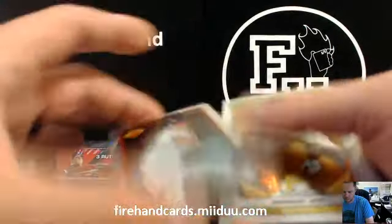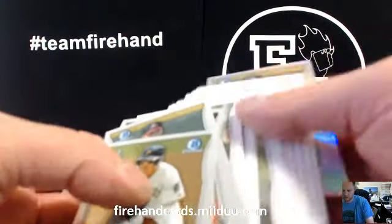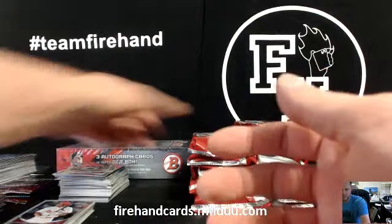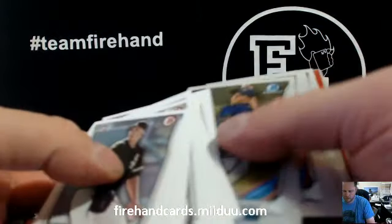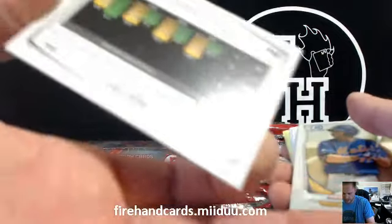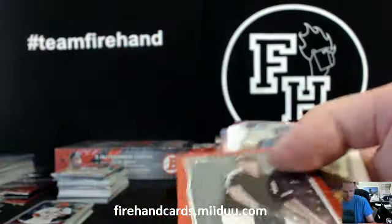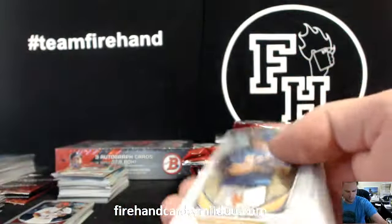Josh Hader, Sparkly, Astros. Braden Shipley and Luke Weaver, Diamondbacks and Cardinals, refractors. We got Red Ice. Jace Fry, number to 150 for the White Sox, Red Ice. Jim Mint. Another 43.